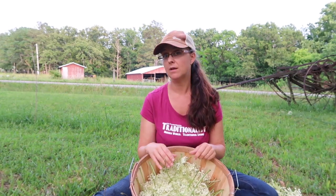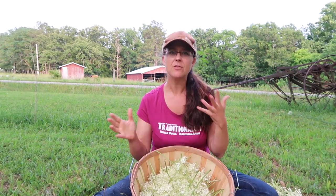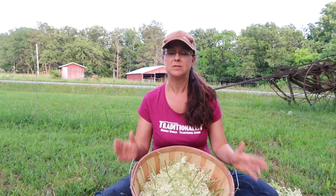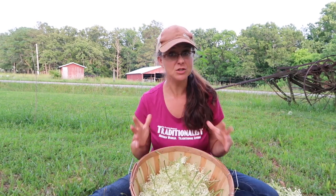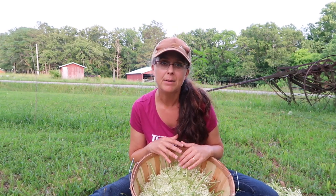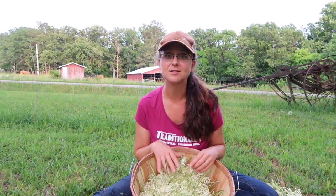It can help with constipation. It is also a mild diuretic. And there are some other things that you can look online about elderflower to use. So I just wanted to share with you some of the benefits of the flowers. There's all this hype out there, which is all positive also, about elderberries, but prior to the berries forming, you can collect some of the flowers, dry them, and use them for medicinal purposes.